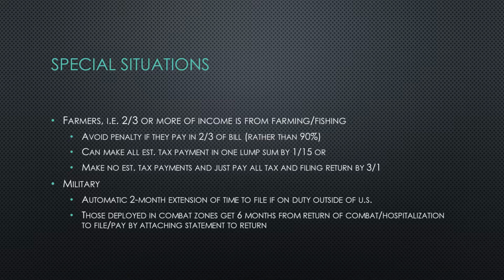Farmers and active duty military get some additional tax perks. You're a farmer if at least 2/3 of your income comes from either farming or fishing. For farmers, you can avoid the penalty if you pay 2/3 of your bill on time rather than the 90% everybody else has to pay in. You can make all your estimated tax payments in one lump sum by January 15th of the following year, or you can make no estimated payments and just pay all your tax and file your return by March 1st. If you do any of those things, you avoid the penalties.